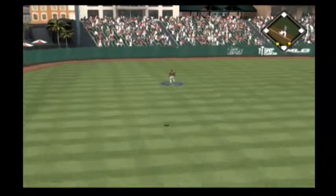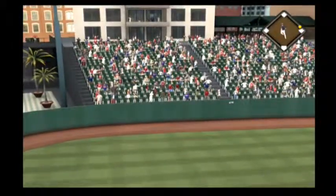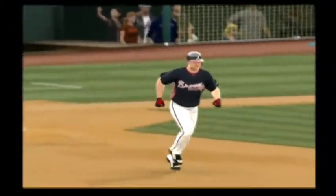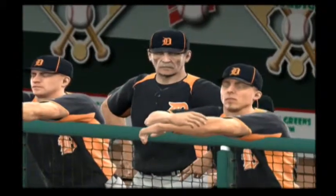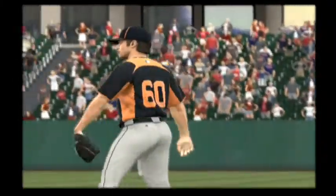Now a fastball swung on and hit pretty well out to deep left field. And that is over the wall, home run. It's a two-run shot to straightaway left, and the Braves add on. It's 4-0.